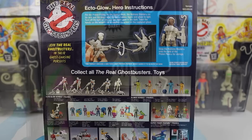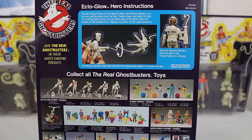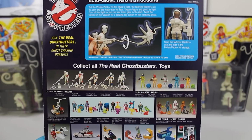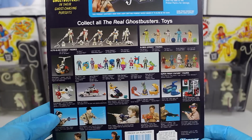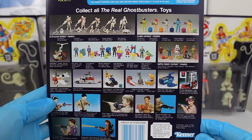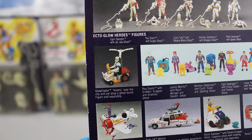Now taking a look at the back of the card here, we've got the Ecto Glow Hero instructions up top here, and I know it shows Peter on the back of here, and that's because the backs of every single Ecto Glow figure is the exact same. There's no change there. Gives you instructions on how to wrap the proton streams around the ghosts, and obviously you twirl them around. And we also see an advertisement for tons of the other Real Ghostbusters action figures, which I do want to point out, it does feature the Glow Copter on the back of here.